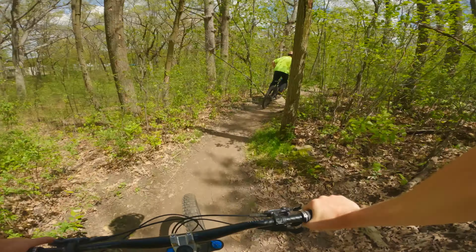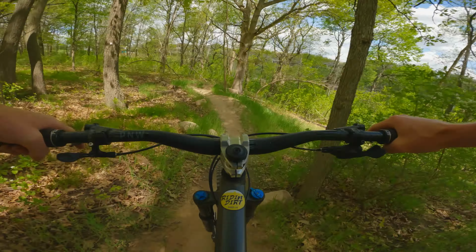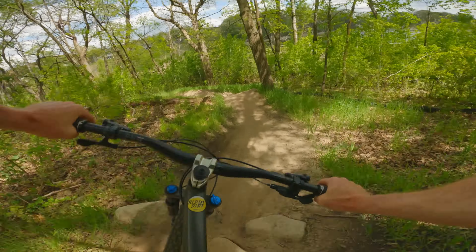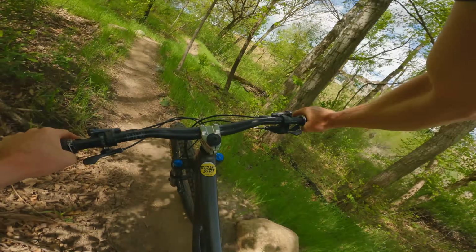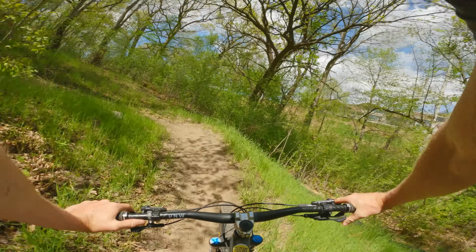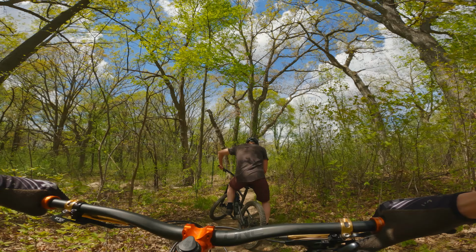Yo. More rock. Oh my God, what's going on? Oh, it's not a gap. Thought there was gonna be a gap, but pretty fun. Some of those little sections are pretty fast. Send it.